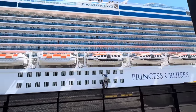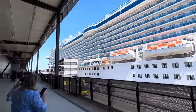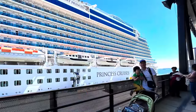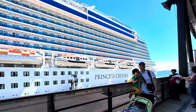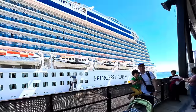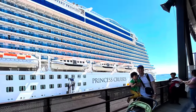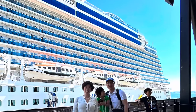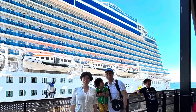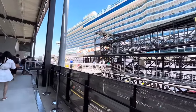Today, we are boarding the Discovery Princess, which is the newest ship of the Princess Cruise Line. This mega ship is approximately 14 tons in weight. It can host approximately 4,000 guests and another 1,400 crew members. It includes the newest decorations and also the newest technology. We are boarding around 1 p.m. At that time, the earliest boarding group starts at 11 a.m. in the morning already.